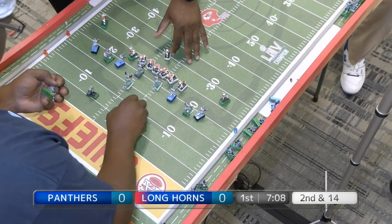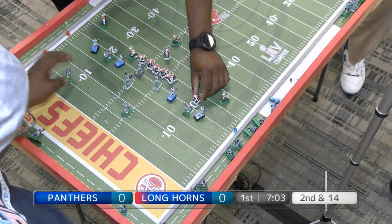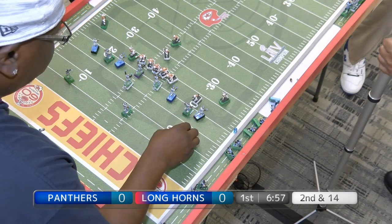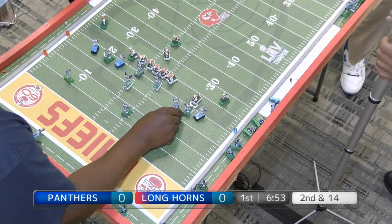UCLA Bruins against G5G, Cello and Adrian. Pivot in motion. 6. All right, guys, 2nd and 14. Pivot in motion. 3, 2, 1, hands.